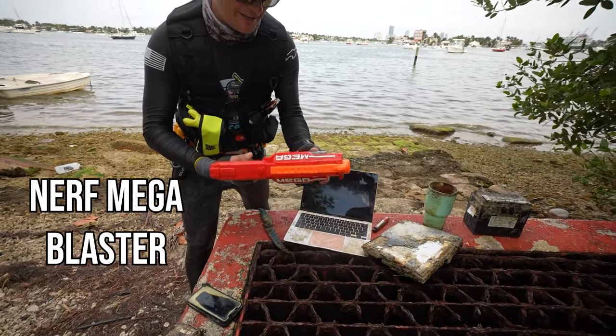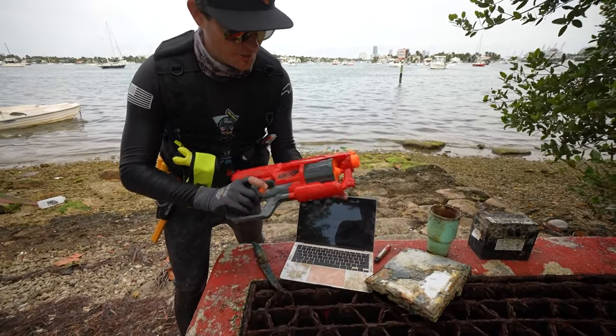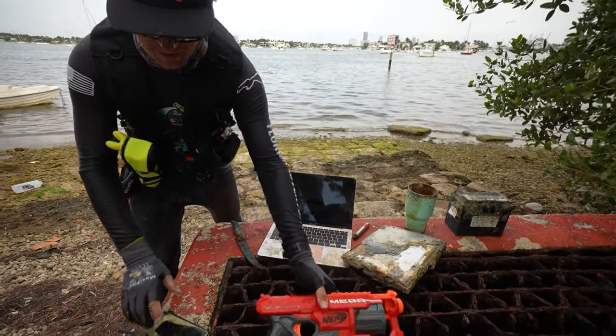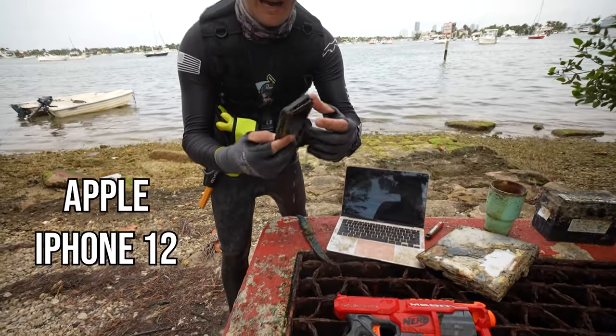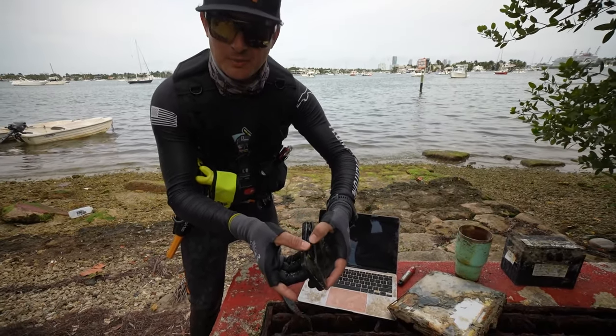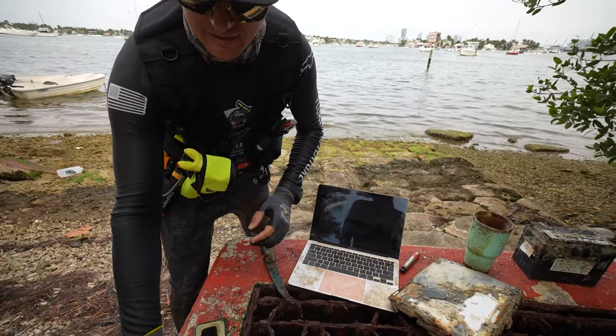This is a Nerf Mega Blaster that's still in pretty good condition. It's worth over $44 at the store, so if I clean it up, I may be able to get it to work again. This is an Apple iPhone 12. It was worth about $800 when it was released, but this one got salt water inside of it, it's broke apart, and it's totally junk.